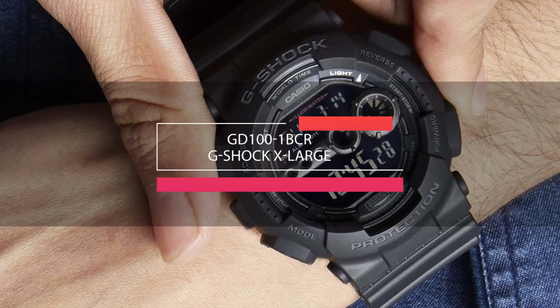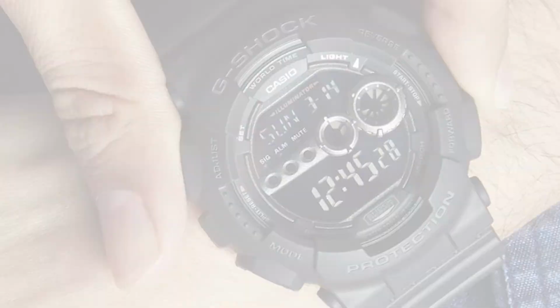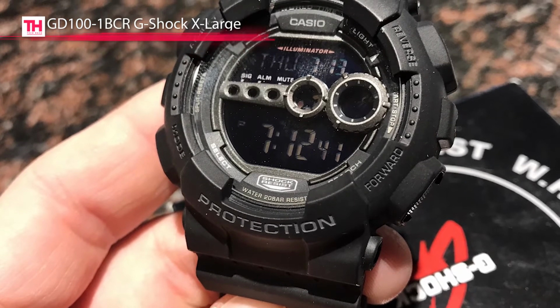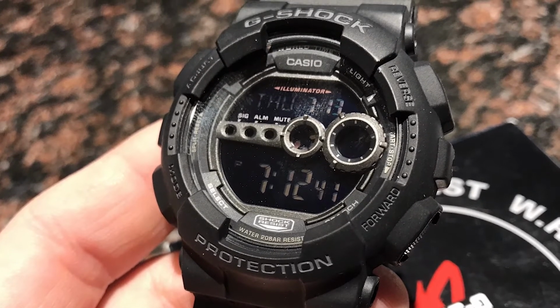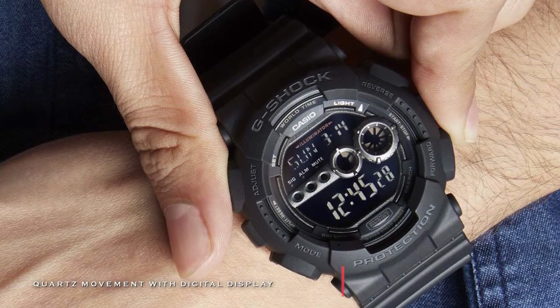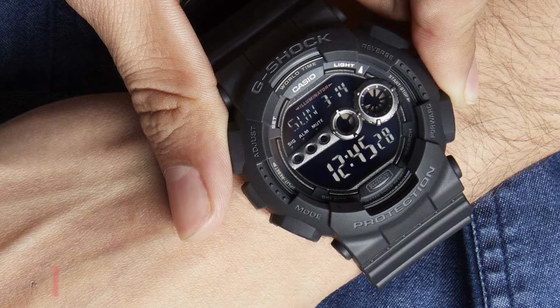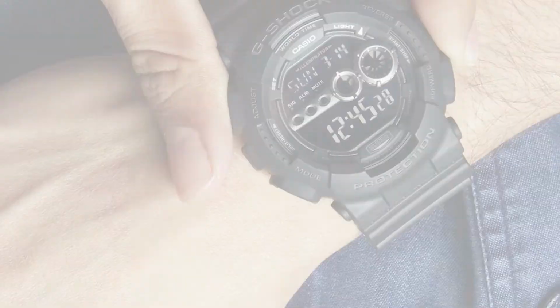Next is the GD-100-1BCR G-Shock X Large. This Casio Men's Digital Watch features a resin band that makes it waterproof and lightweight. It has a round face with a matte finish and a digital display. And this Casio watch is designed with a backlight, which will clearly show the hour no matter the lighting. Plus, its built-in alarm ensures that you're always on time.